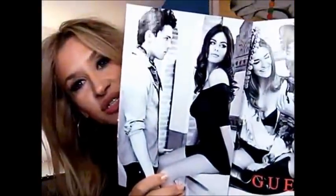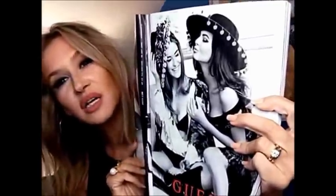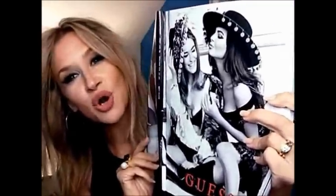Isn't that gorgeous, her makeup? And then you can see it over there, how they've taken that black shadow in. I might try that tomorrow. But I just love all the Guess girl makeup.